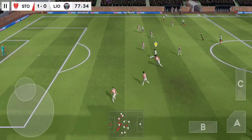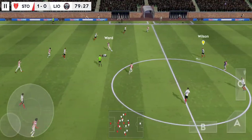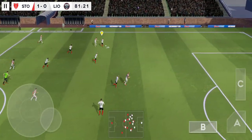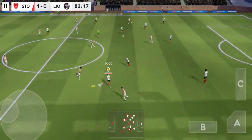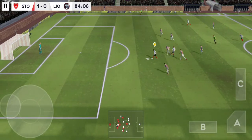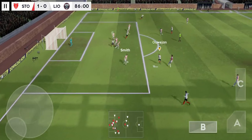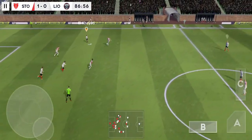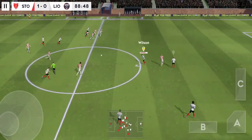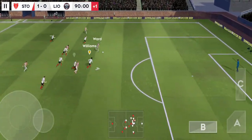That's good link-up play. Oh, defending. Good ball. They're appealing, but he's onside. Shoots! And well out. Really well played. Passed well. And we're entering stoppage time now.